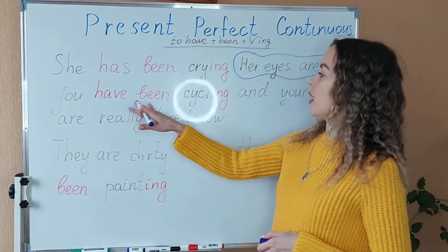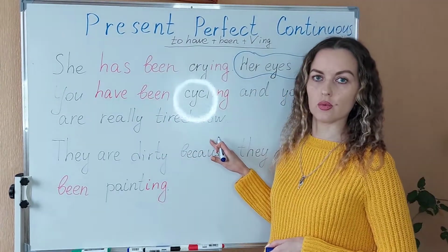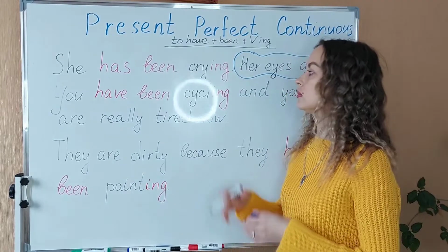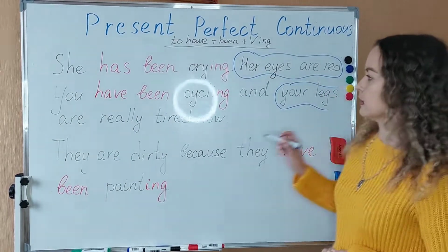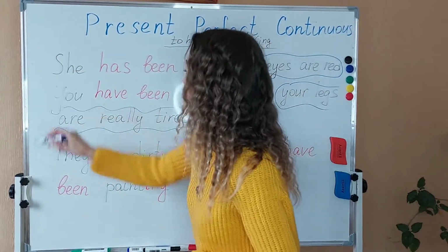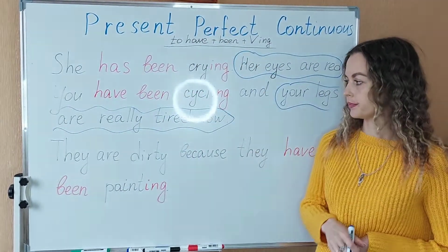Second, you have been cycling and your legs are really tired now. He or she is not cycling now. Finished action, completed action, and tired legs are a visible result of this action.